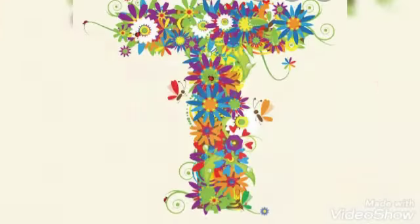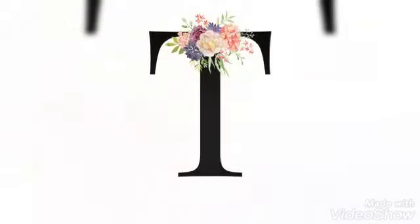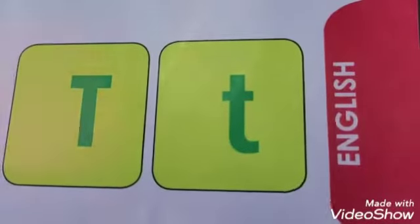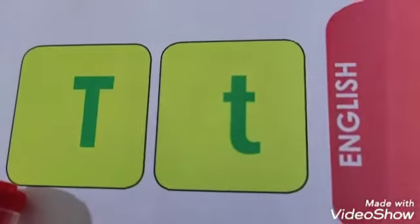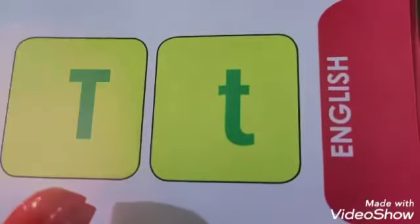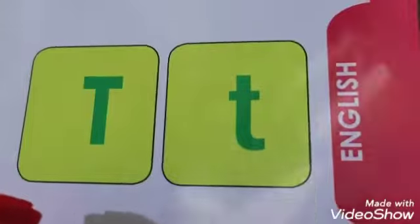Next, let's read the letter words. Let's read Mamma T. Baby T, Mamma T, Baby T. What is the phonic sound of T? T. Phonic sound of T is T.